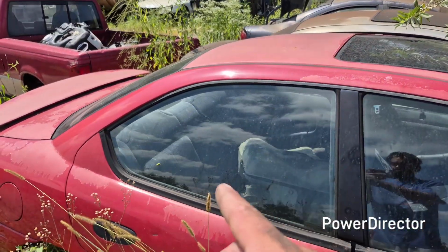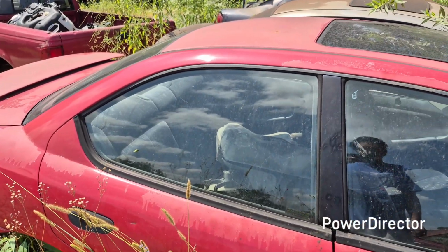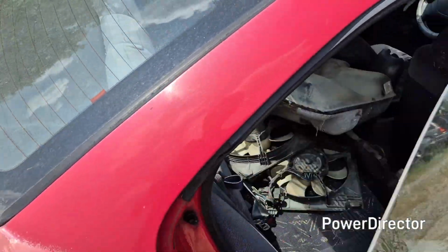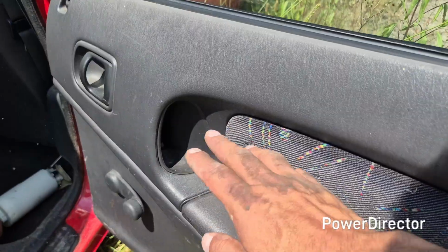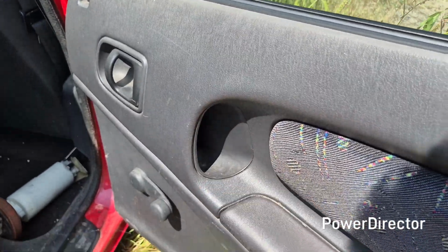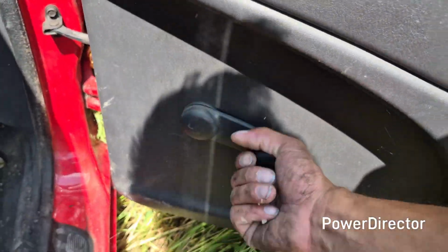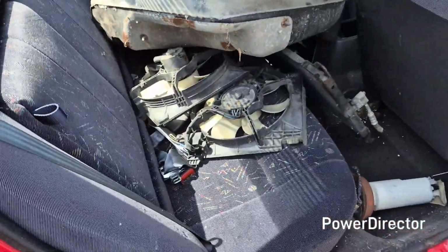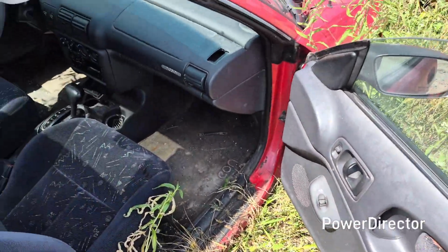I remember sitting in the back seat of that car a lot growing up, because my aunt and my cousin used to hang out a lot, and we'd hang out in the back seat of the Neon. And what I remember a lot about the Neon was we used to stuff our little stuffed animals or Hot Wheels in these little door handle things.